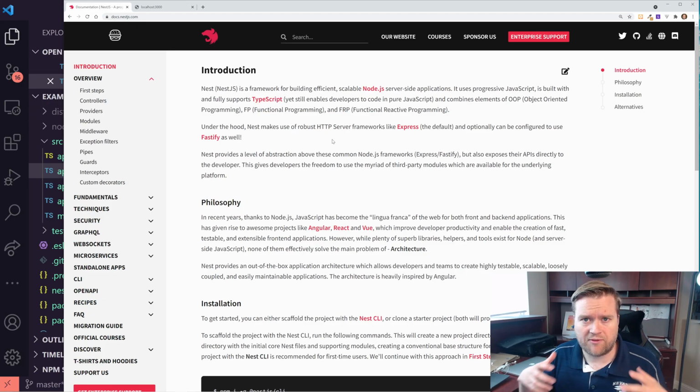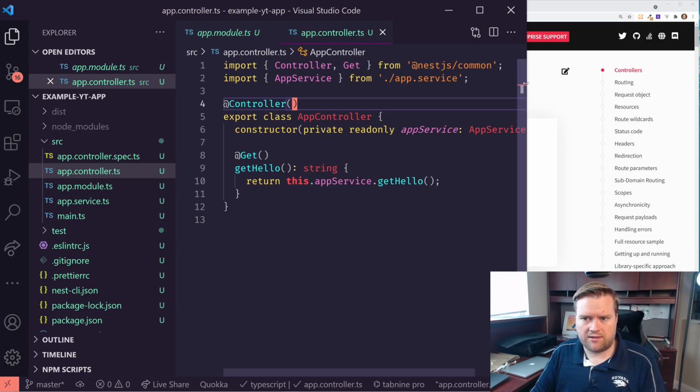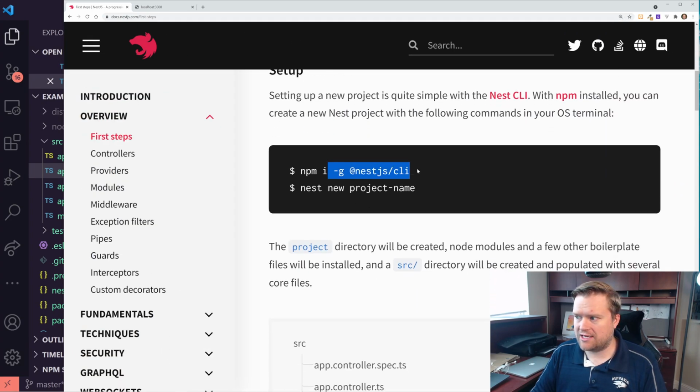The first thing you need to know before you get into Nest is that it has this philosophy, where they use controllers, they use things called providers, which are like services, and then they use this module system. If you want to get started, all you need to do, from the official documentation, is run npm i -g @nestjs/cli, and then nest new project-name. I already did that before this video started, so I'm not going to bore you with it, but that's exactly how you start.